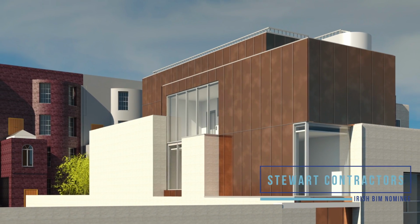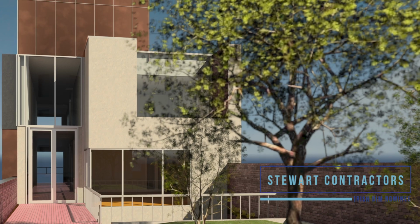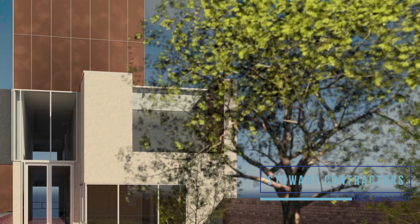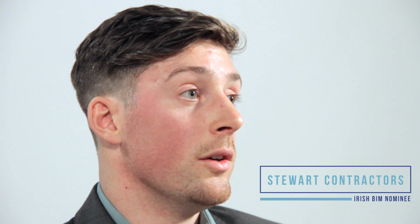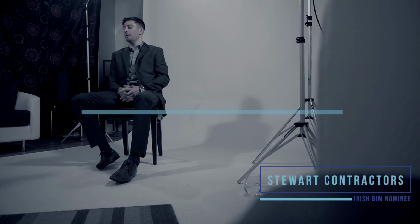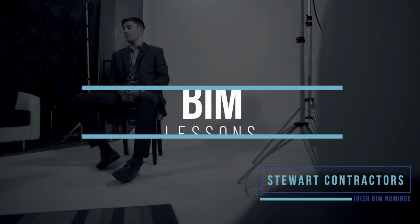It was useful as a coordination tool. And the project's still ongoing, so we do use it for clash detection, and it's been an invaluable tool to us so far. Simple things sometimes, it's to do with the software versions that everyone's using. I think in future what we'll just make sure to do is we'll have all this in place beforehand, and then everyone knows where they stand.